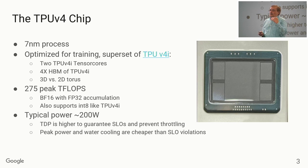So we don't want the chip to decide to throttle in the middle of some kind of customer query. So that means it's cheaper for us in terms of not impacting the customer experience to over-provision the power. And so TDP is not a useful measure in that environment because we pay a large insurance policy in TDP to make sure that's never a limit.